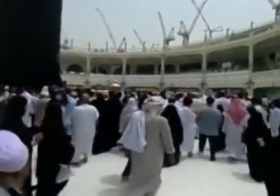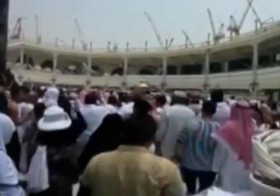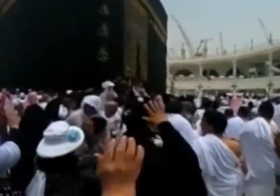In this crowded area of Al-Kaaba is the black stone. Pilgrims try to kiss it or touch it. Those who can't reach it acknowledge it as they pass by raising their hand.